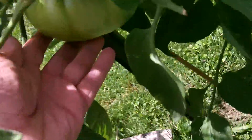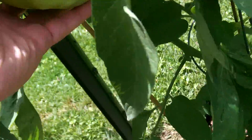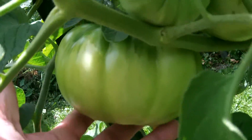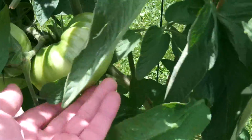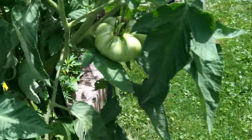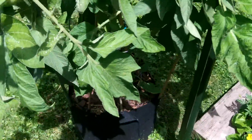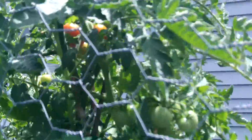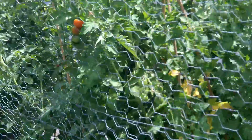Meanwhile, in a 7-gallon fabric pot, look at the size of that Brandywine tomato. Wow, right next to it another nice one. So yeah, these fabric containers, they're great. You just have to water them 3 times a day when it's 90 degrees out. And then you're okay.